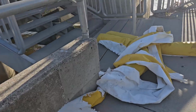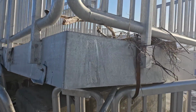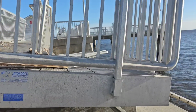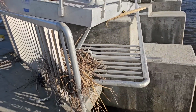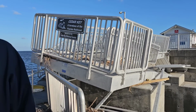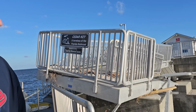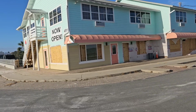Look at the dock completely lifted up on itself. Wow. Holy cow. Let me go on this side because the sun is shining. Don't fall off the edge. Do you dare me to go up on the dock? No. Yeah, we probably shouldn't. This whole thing just shifted over. Well, shift does happen.